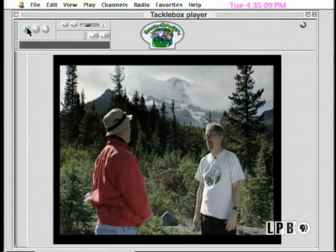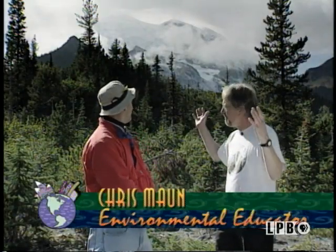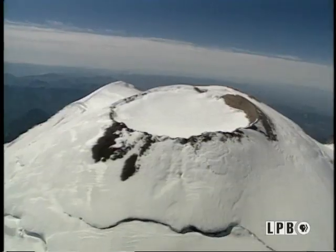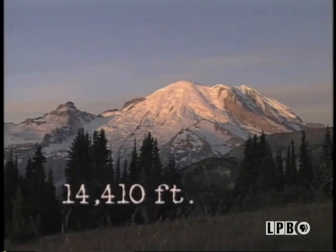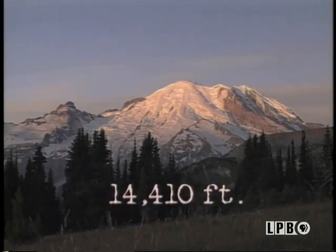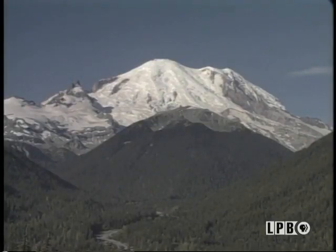It's good to see you, Chris. Tell me about Mount Rainier. Well, Mount Rainier, basically, in a nutshell, it's a volcano. It's a huge stratovolcano, 14,410 feet above sea level. It's massive. It's covered with glaciers.